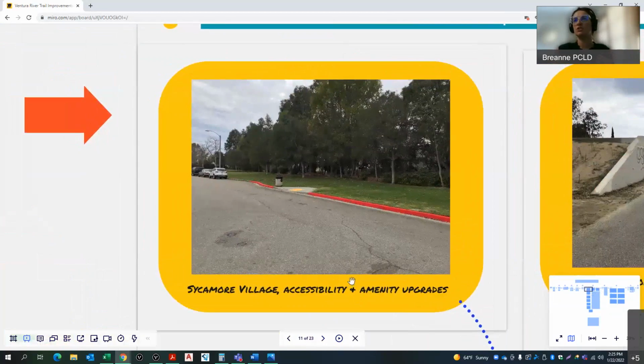At Sycamore Village, just south of this location, where that bioswale would meet up at the culvert and go under the freeway back out to the river, there's also some need for accessibility and amenity upgrades. So we need better access for people of all abilities to be able to get onto the trail here. We have this great curb ramp, but it hits a turf area, and then there's no access to the trail. That's the trail over there. So what we want to do is add an accessible route of travel for people to be able to get to the trail.